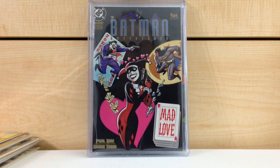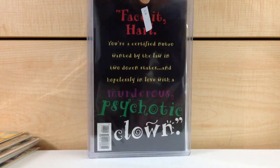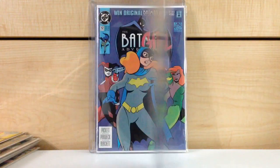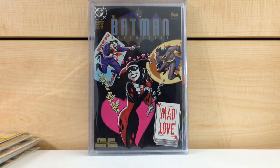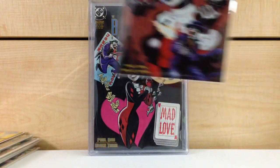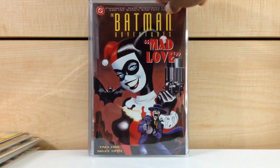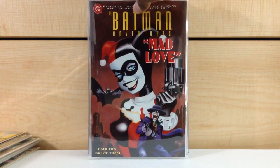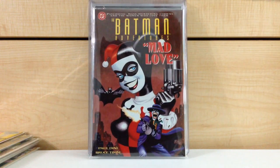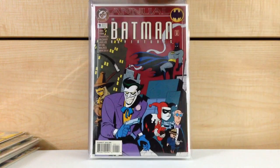Batman Adventures Mad Love. This is a 64-page special. Don't sleep on this book. I know this book is around a 60-something dollar book. And there's also a second print of this. And here's the second print. Actually, I kind of like the second print of this way better. But look out for this. And there is a third print. It looks exactly like that one. So let's keep moving.